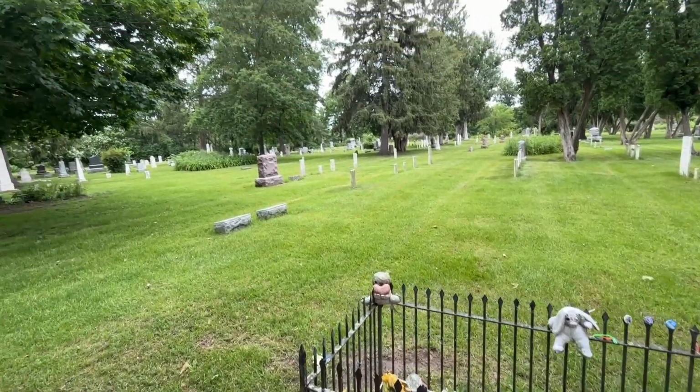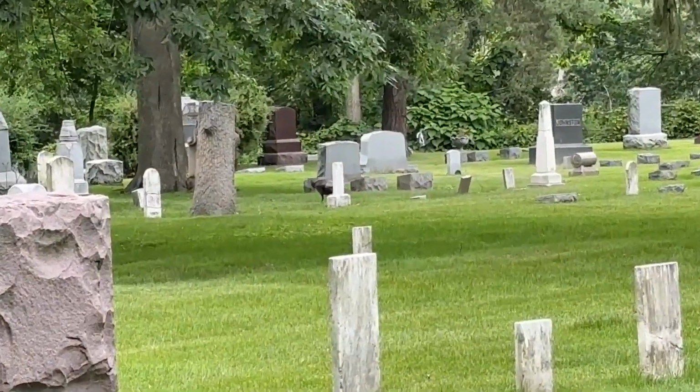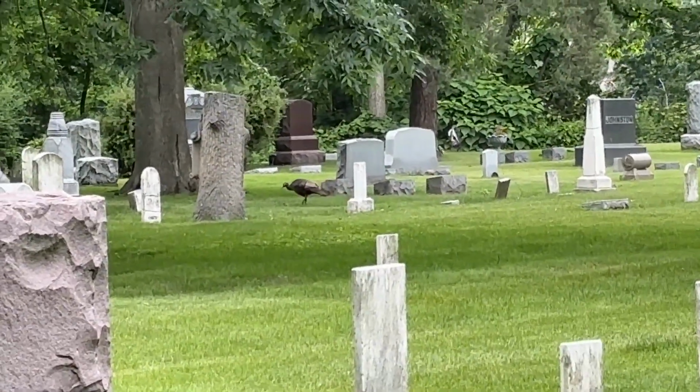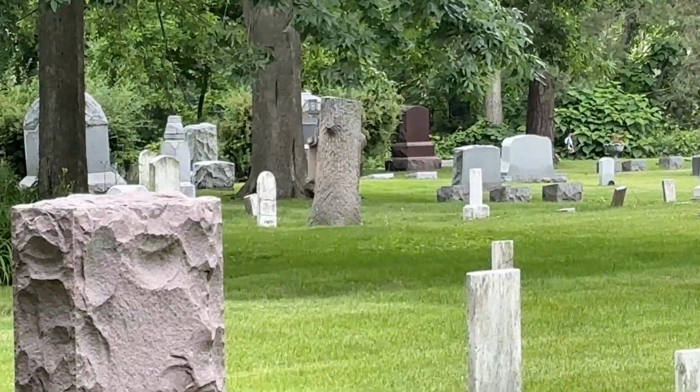And just over there, if you can see this, there is a turkey running amok. You just never know what you'll see in a cemetery.